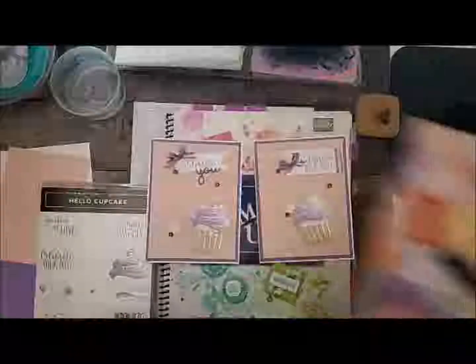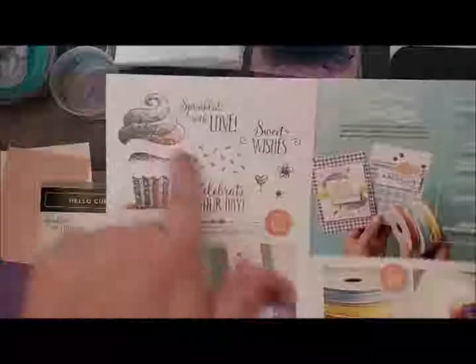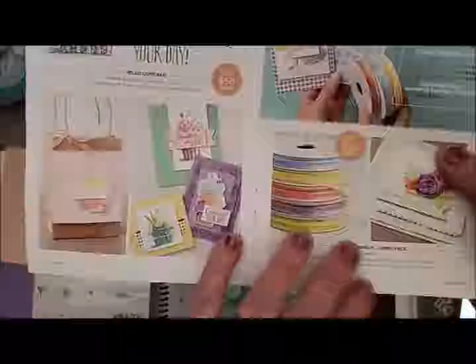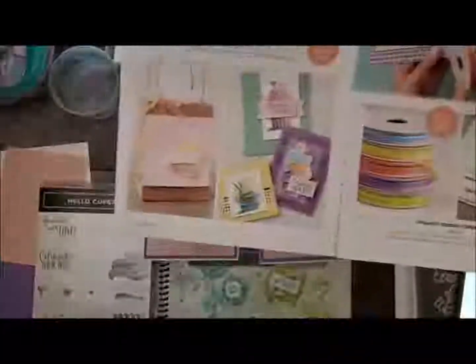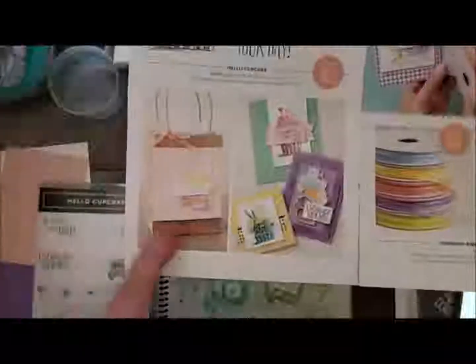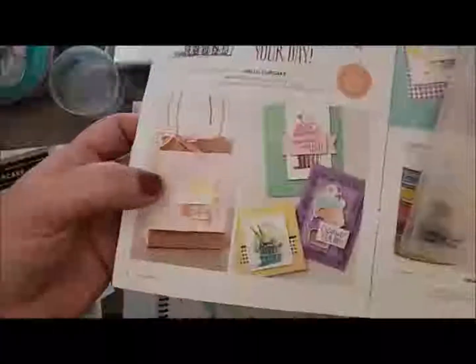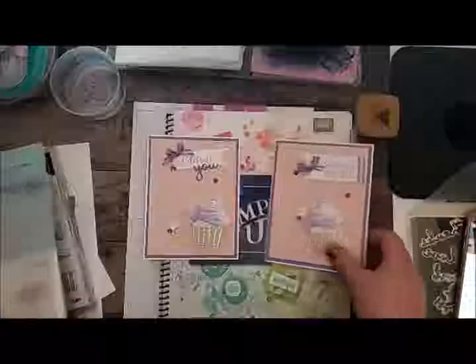In the Celebrations catalog, this is the Hello Cupcake, which is so super cute. It's a photopolymer set, 10 stamps. One of the things that makes our catalog so awesome is it's also an idea catalog, so you can get some great ideas of stuff to make with the stamps. You see this bag. I really like that they used this dynamic embossing folder, our lovely Floral dynamic embossing folder, and then put the cupcake on the back. So I thought I would try to make this card. This is the inspiration for the card that we're going to make today.